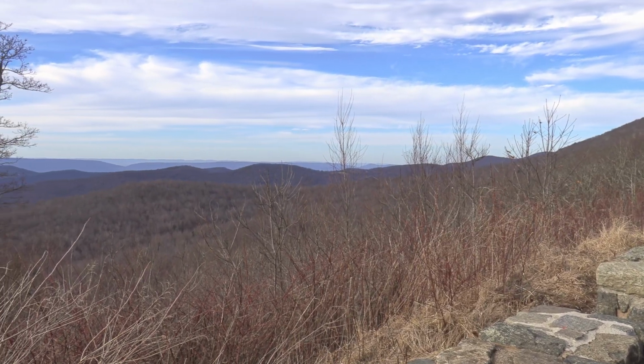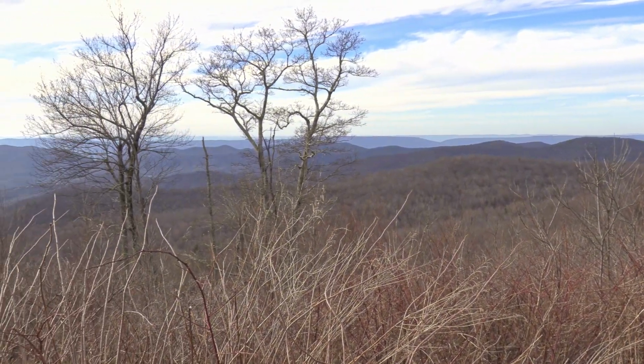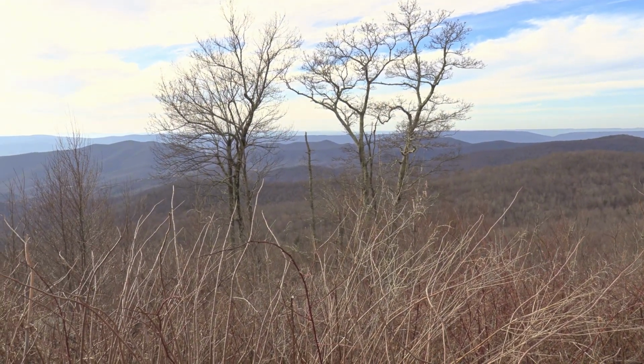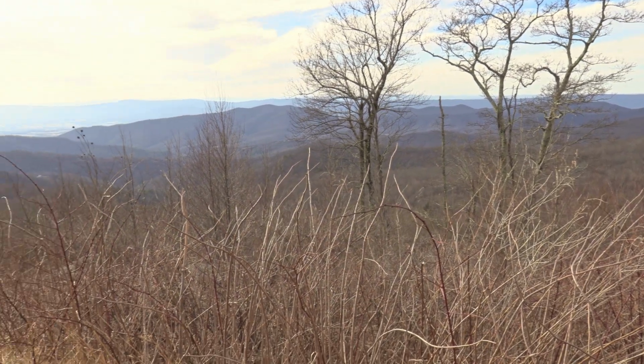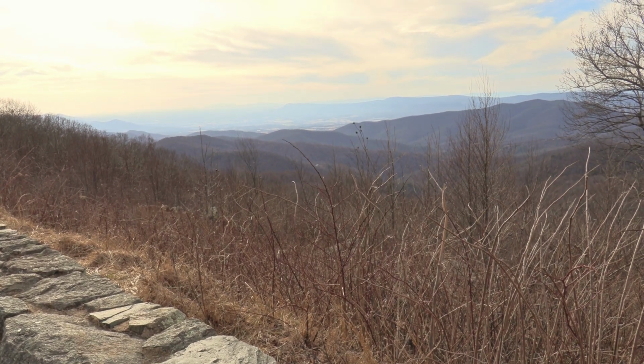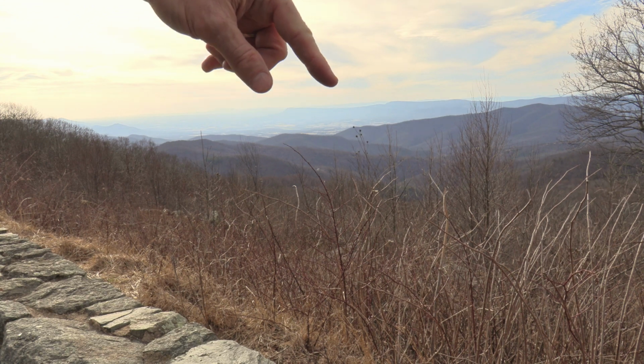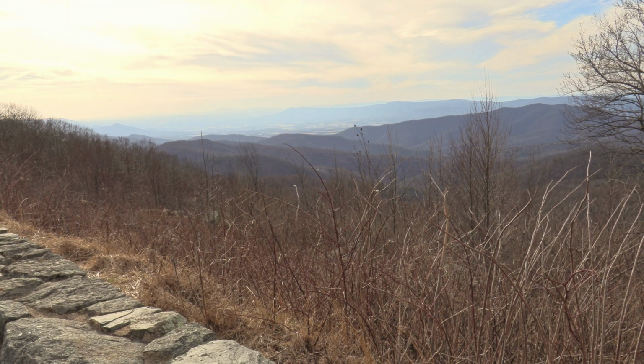And this is the point. We're at 3235, a western facing overlook. Lots of beautiful rolling hills and mountains on the right side. A couple trees here up close in the middle. And then over there is where all the good stuff is. The sun is going to set right in that area.